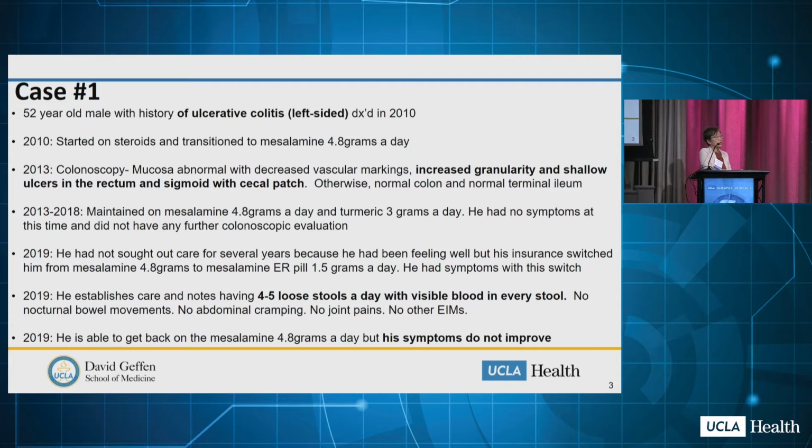All right, so for this case, this is a 52-year-old male. He has a history of ulcerative colitis that's left-sided, diagnosed in 2010. At that time, when he had his presentation, he was started on steroids and transitioned to mesalamine 4.8 grams a day. He had his follow-up colonoscopy in 2013, so not exactly treat to target at that time. The mucosa did show some decreased vascular markings, increased granularity, and shallow ulcers in the rectum and sigmoid with a cecal patch. Otherwise, the colon looked normal, and the terminal ileum also was fine.